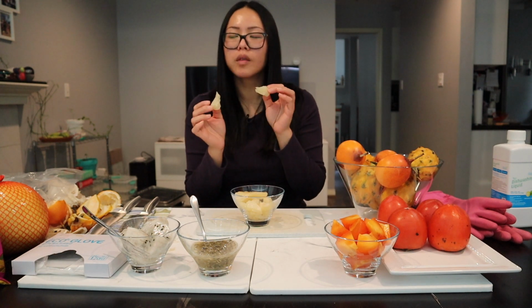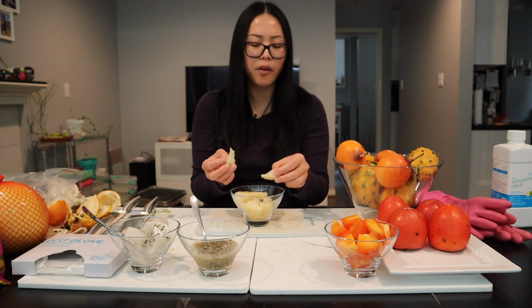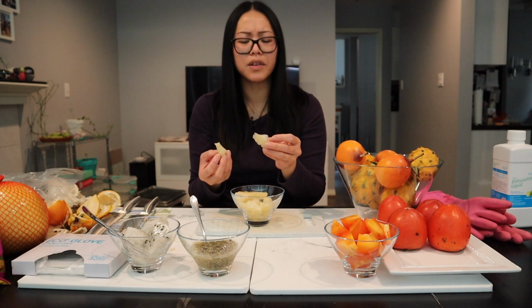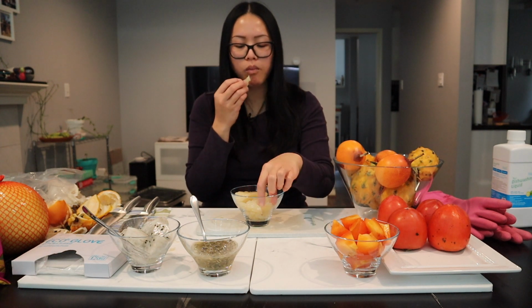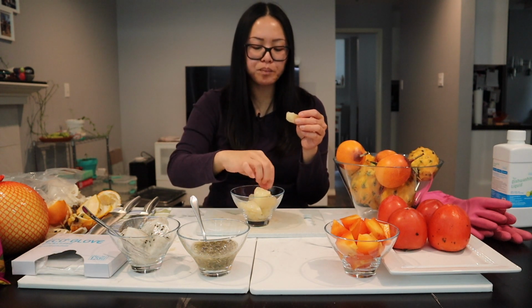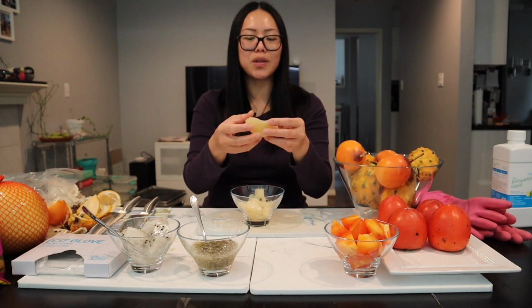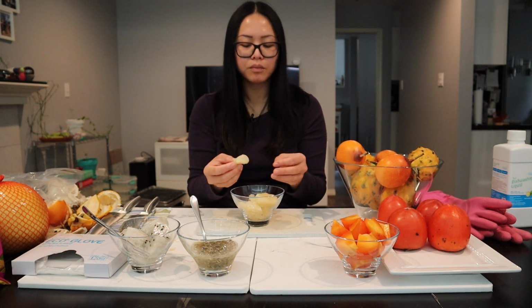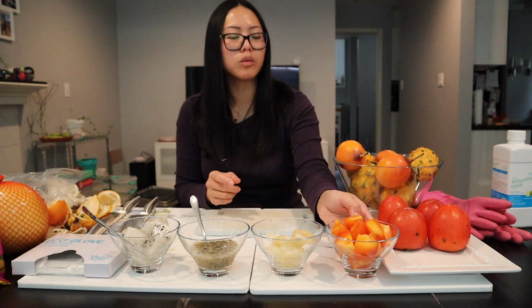It has a very, very subtle bitterness like grapefruit, but then the rest of the flavor is very sweet and juicy. It's so good. And it's so cool too because you can hold the fruit like this in your hands without the membrane, and it sticks together. That's why I love this fruit. That one's a good one.